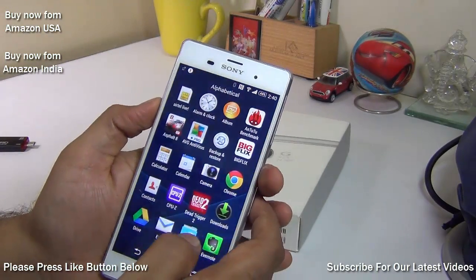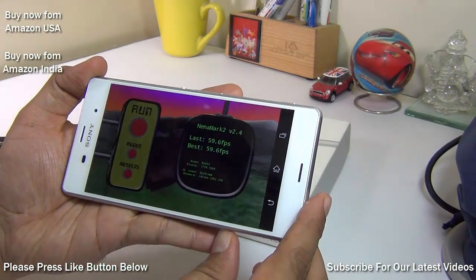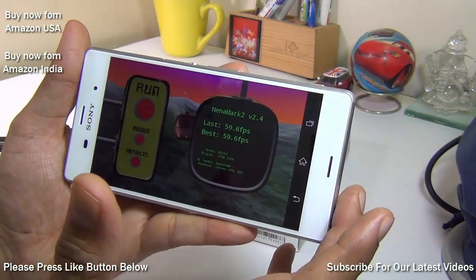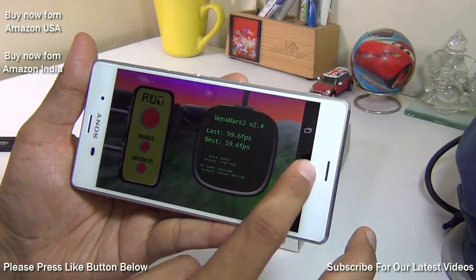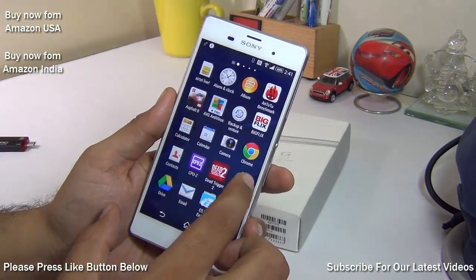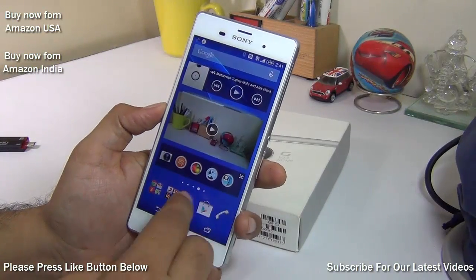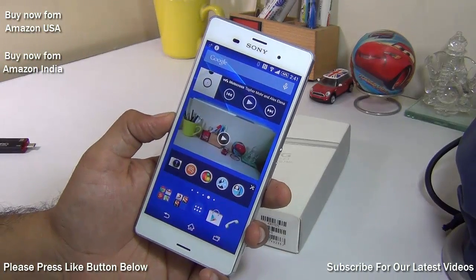Let me also give you the Nena Mark II benchmark score, which is the graphics benchmark. It is powered by the Adreno 330 GPU and gives a perfect score of 59.6 frames per second, which is close to 60 frames per second. That's the maximum score that you get on this tool. So in terms of graphics, it is fully loaded, and I don't think that there is a game that you cannot play on this phone, because it does play all the Android Play Store games very well and with ease, without showing any sort of stutter or any sort of lag.